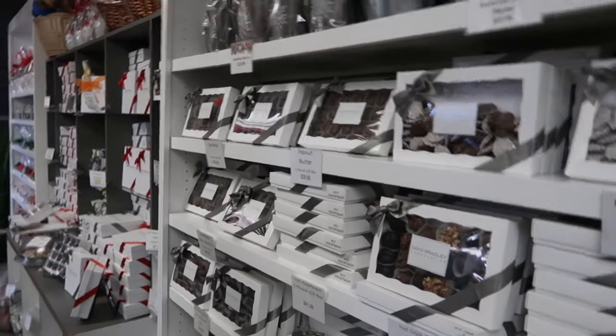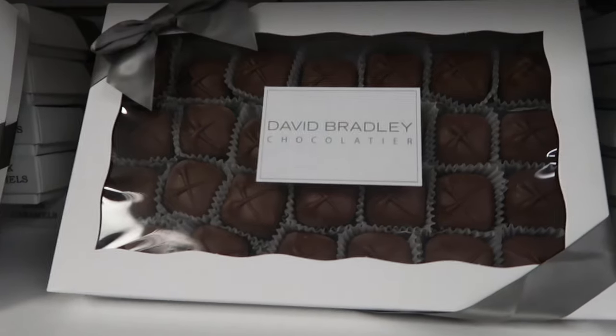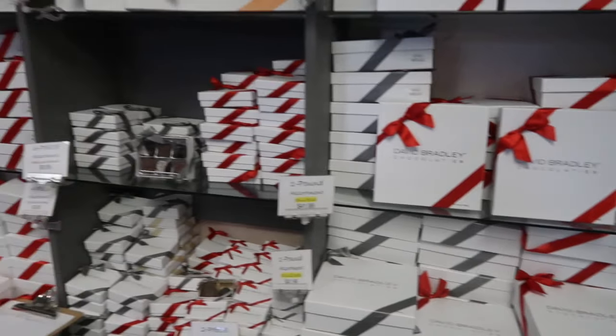Back here they have a lot of the gift boxes that you can get at any time of year. Oh, look at the snowflake one. Oh, you can do assorted chocolates, all of the same kind. And what did you just say? If I ever win the lottery, I'm coming here first. First stop here. Beautiful boxes.